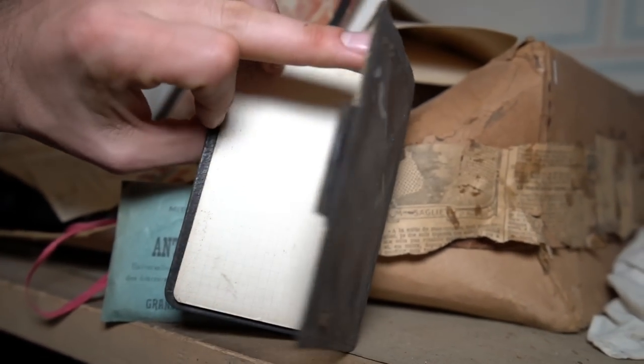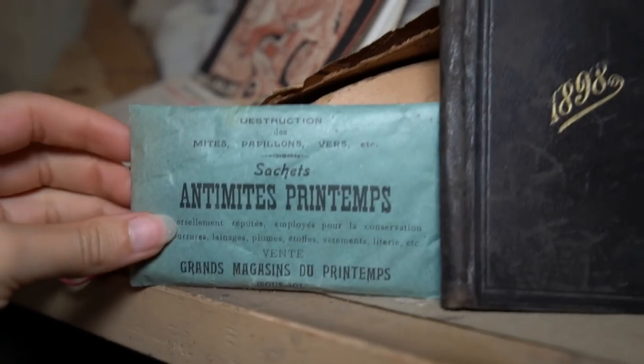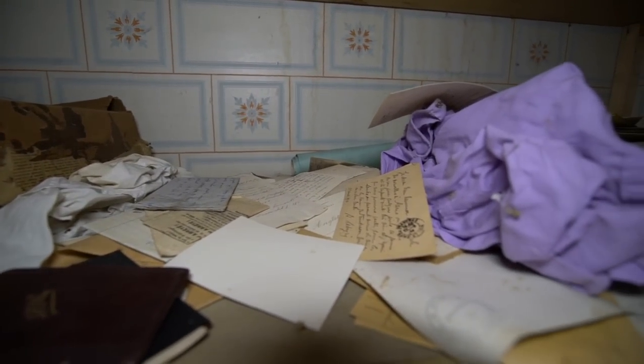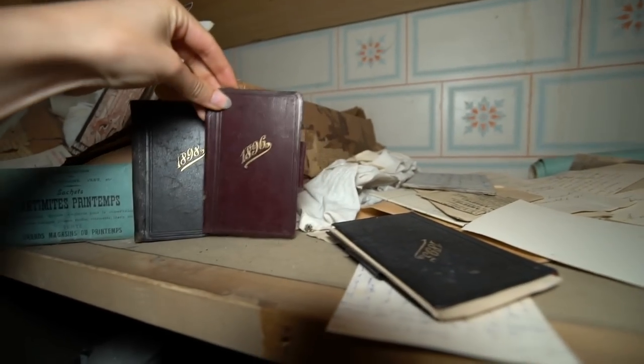1898. Little diary. What page is ripped out? Look. Sachets. Sachets of what? It's good in there. Yeah, it's like sugar or something. All old letters. Used to keep them all, didn't they? Every letter that they ever wrote, they kept.